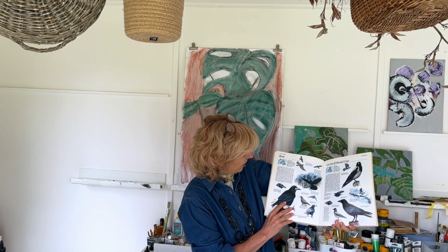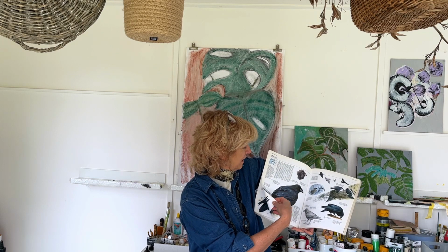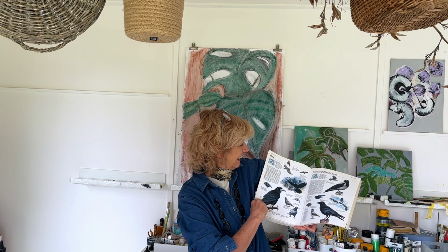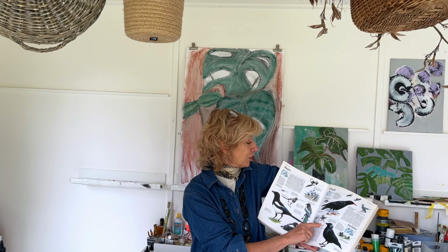Well, I don't know if I've been looking at a crow, a rook, a hooded crow, ravens, and the most bizarre thing, choughs on this page.